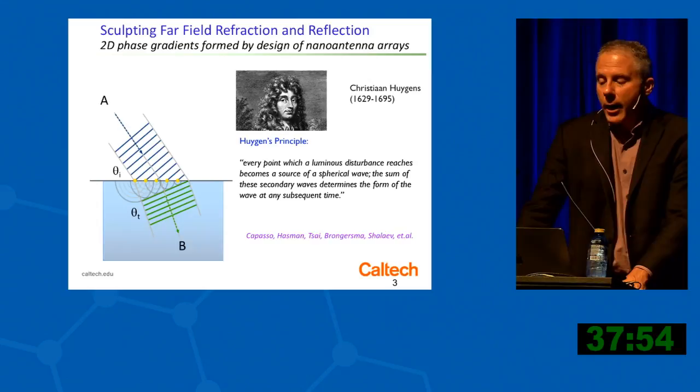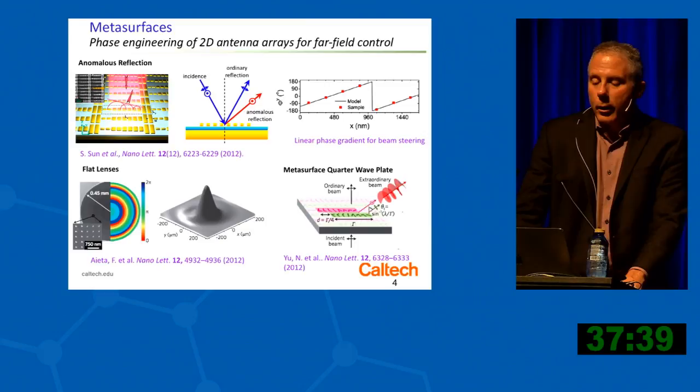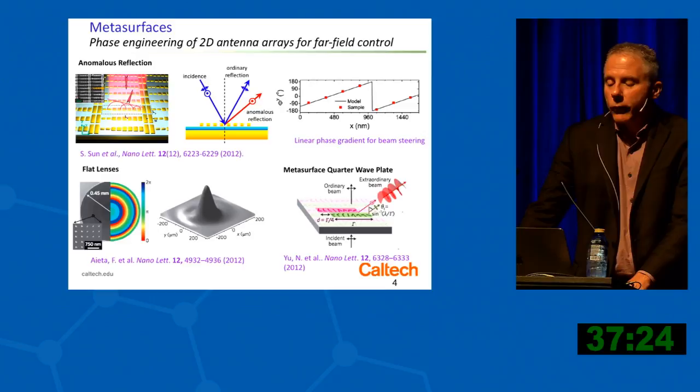And this principle has been embraced more recently, in the last 5 years or so, by a burgeoning research field focused on 2D metasurfaces, structures that are less than a wavelength thick that enable phase, amplitude and polarization engineering in 2D arrays of antennas to control the properties of light in the far field. And this is a summary of some examples in which the geometrical properties of optical antennas allow one to control the phase, amplitude and polarization of light to create very powerful optical elements.